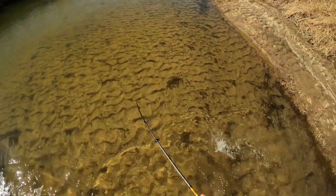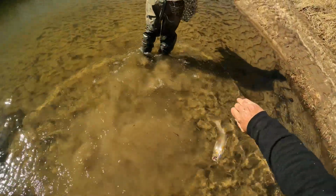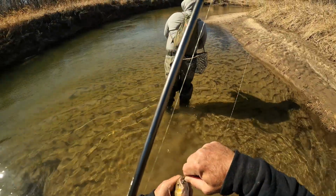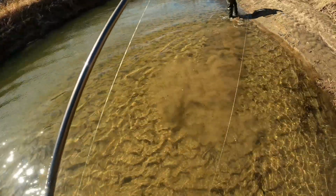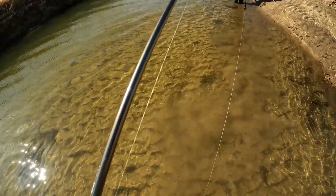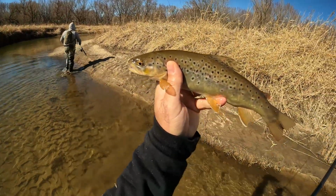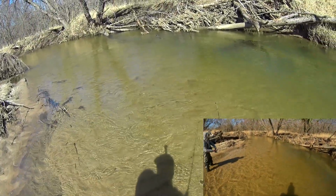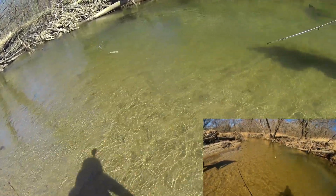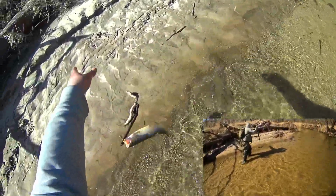Another little brown. Not that little. Nice one. That's closer to a footer than the last one. Still says 11, 10 and a half. I'm throwing a 9. Sorry, buddy. Yeah, he's right about 10. Pretty fish, though. You got silver, yeah? Yep. There's a nice fish. All right. Gold works just fine too. Net. Yeah, nice one. There's a nice fish.